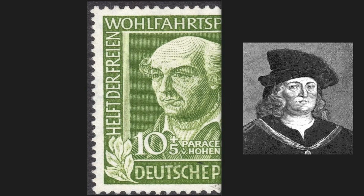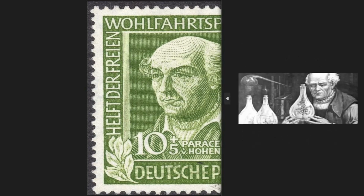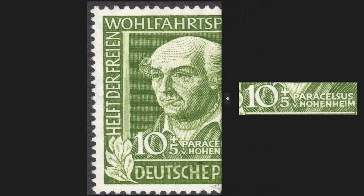He contributed much to the study of science in the medical field, and also to the study of alchemy, discovering and naming zinc for the first time, the chemical element that is part of the periodic table. Around his bust, some inscriptions in German that mean, social assistance helps the free to alleviate hardship. Under his face, the nominal value of the piece, or 10 cents of the German mark.